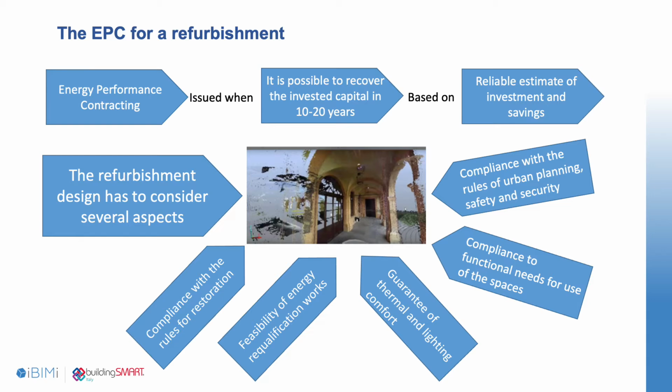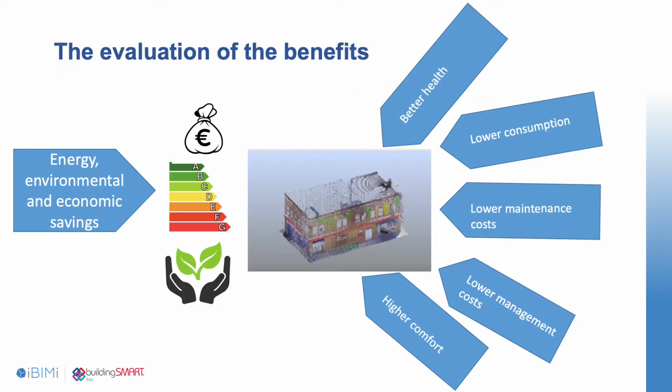European directives on energy performance require the refurbishment of at least 3% of the state buildings, and many of these are listed. It is possible in these cases to use the energy performance contracting if the investment can be recovered in 10-20 years. However, existing buildings refurbishment needs to consider different constraints, such as compliance with urban planning, safety, security, architectural barriers, restoration rules, and the need to ensure the functional use of different zones with the right lighting and comfort, and of course the reduction of natural resources.